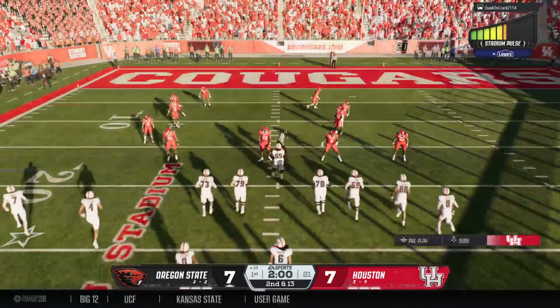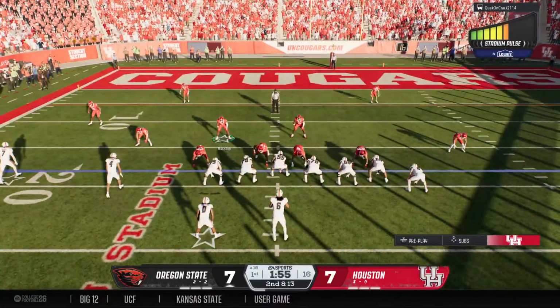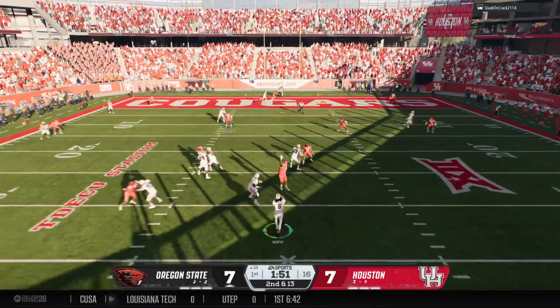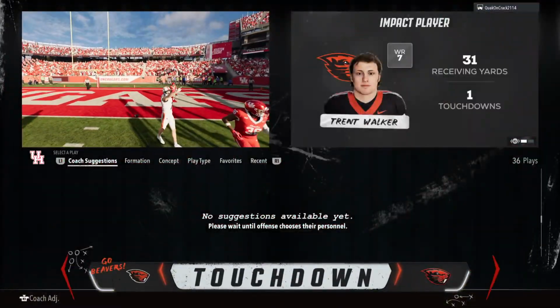This time he doesn't get loose, and finally the defense gets him bottled up behind the line. Back to pass on 2nd down. Into the end zone, and he's got it. Touchdown, Oregon State.